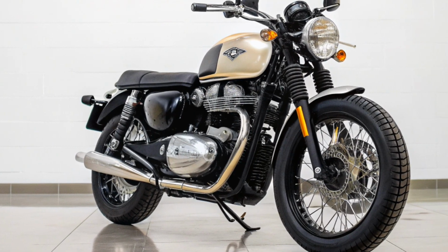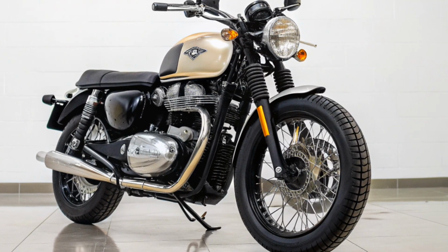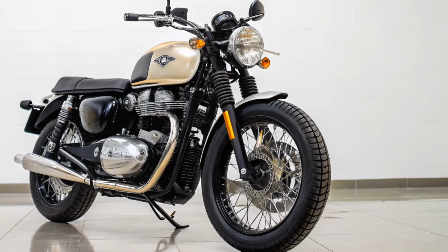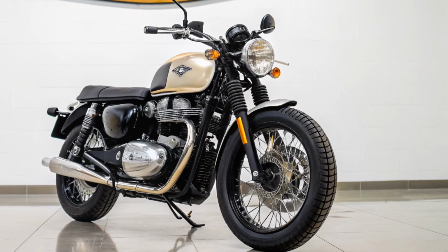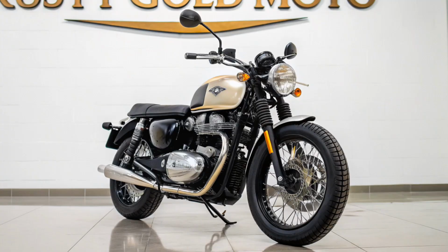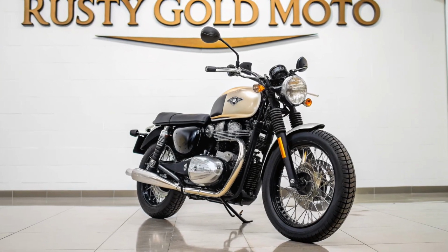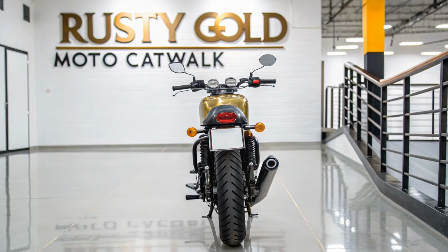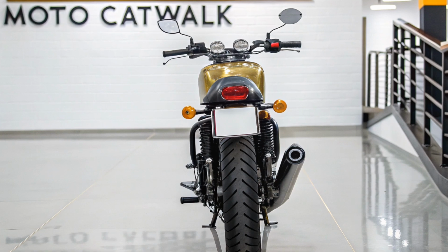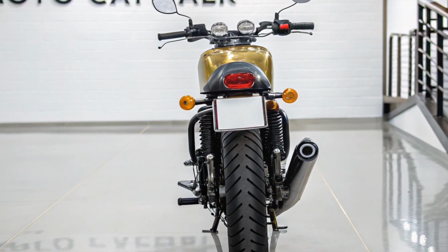Let's talk about control. With twin-piston Brembo front calipers biting onto a 310mm disc and a 255mm rear disc brake with Nissan calipers, the braking on the T100 is precise and powerful. ABS comes standard, giving you confidence on every corner, in every condition. It grips when it should and releases when you need it to, never getting in the way of your rhythm.